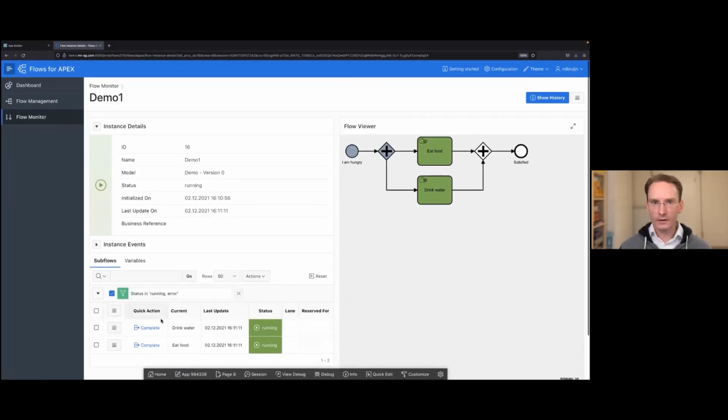So normally your own application would actually do this. But as a process administrator, I can take corrective actions here for a process instance. So I do this now as a process administrator. And therefore I click on complete, and I can see that this action is now completed. So it will wait here at the parallel gateway for this activity to finish as well. So once done by eating food, I click on that, and I'm now finished with the whole process.